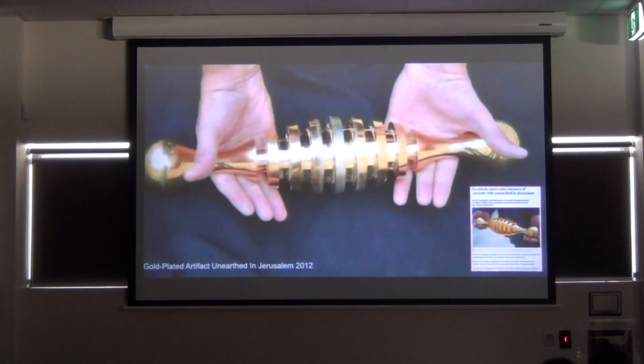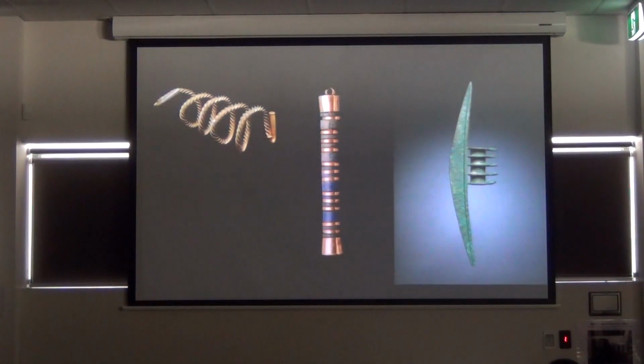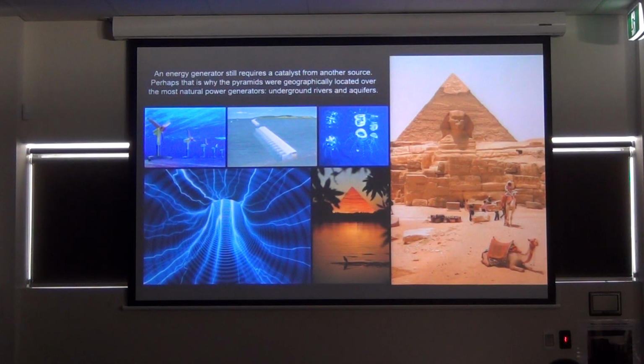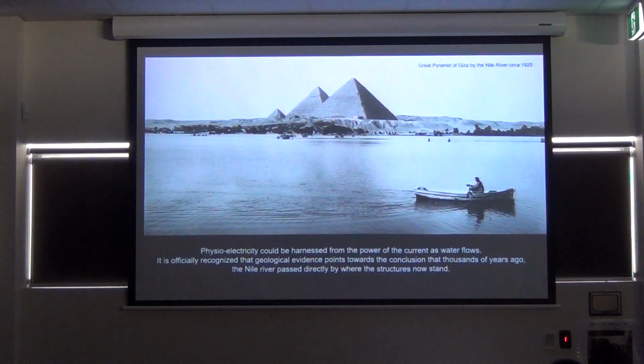And this went around the internet in 2012, and believe it or not, it was so easily debunked: Facebook users solved the mystery of a relic unearthed in Jerusalem. Obviously that's one of those devices that were used in ancient times in abundance. An energy generator still requires a catalyst from another source, that's for sure. Perhaps that is why the pyramids were geographically located over the most natural power generators, the underground rivers and aquifers, pretty much like a reverse osmosis plant. Literally, they were so advanced that it's just incredible.